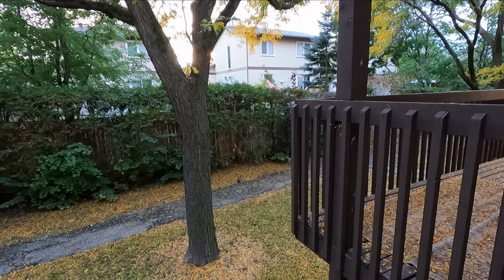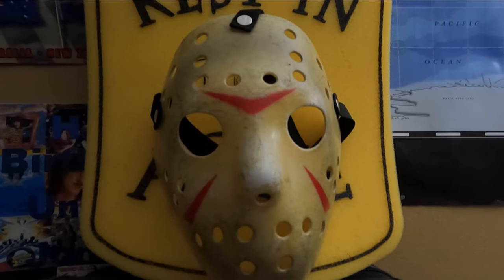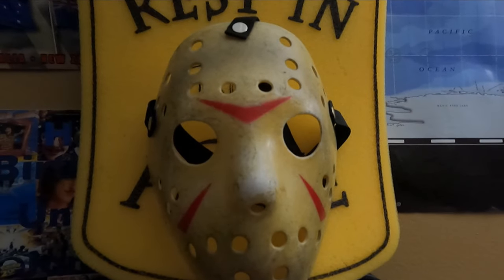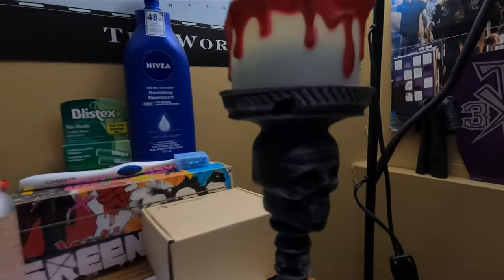All right. Time for coffee. Yeah. We're heading to the sawmill and then we'll run into this fella, Mr. Jason Voorhees. Got some of my Halloween decor out. Oh yeah, some pumpkins. Skeleton with some blood candle. Oh yeah, look at that candle. It's a pumpkin spice candle. There's my pumpkin. Mr. Hollow Pump.